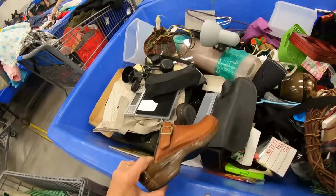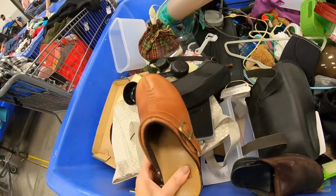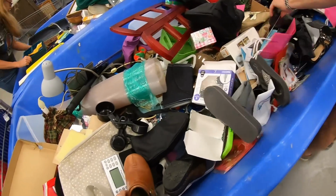Here's a pair of dance shoes. I think that's the other one. Nope. Two different colors, but thank you. I don't know. Dance shoes don't do as well as they used to. I'm sorry. That's okay.